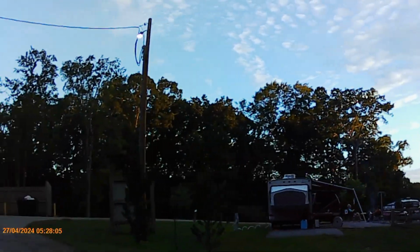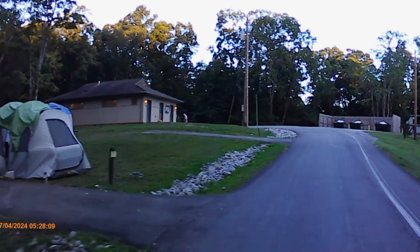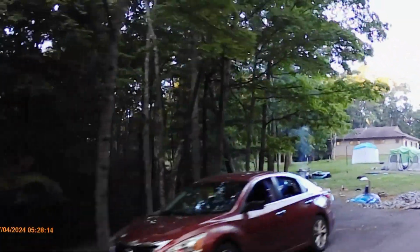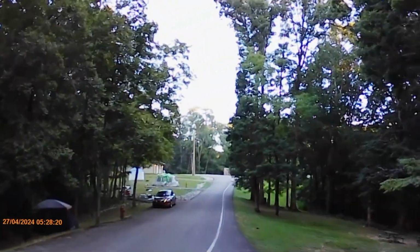Dumpsters are all up top there, as you can see, and we skip campsites 105 through 112. They're all RV full hookups. Through here we have campsites 12 through 21. They're all pretty average, but flat, a little bit close together, but not bad sites.